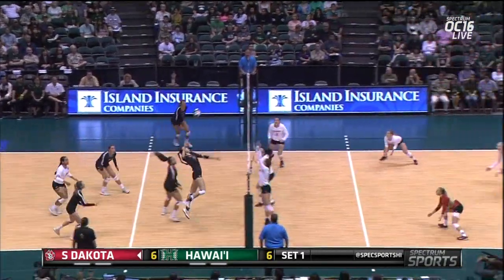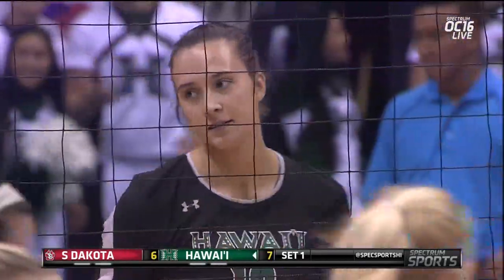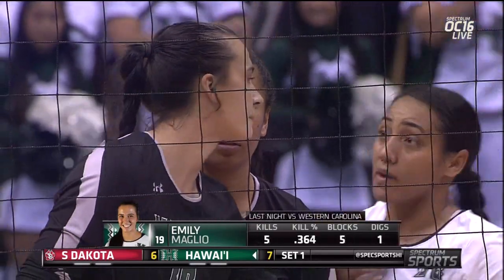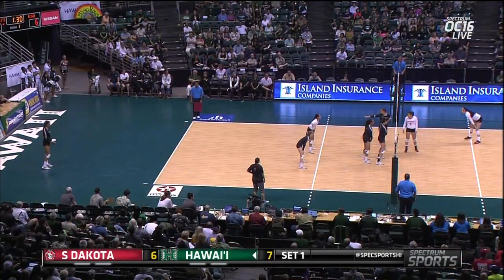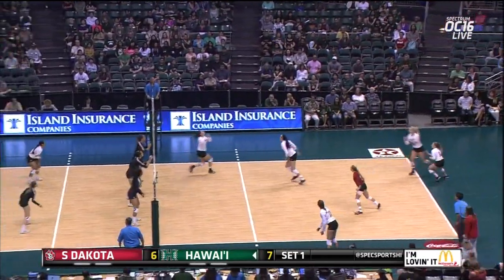Anderson, the first touch on the serve. Slide goes to Mags, and she pulls the string. The connection not worked out the most ever. You see her chatting there with Maglio, asking, do I need to set it faster, higher, different location? Emily Maglio averaging 2.44 kills per set coming into this match. That's second on the team behind Granado.